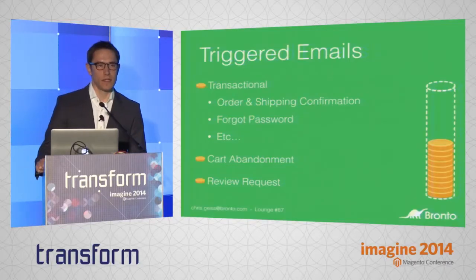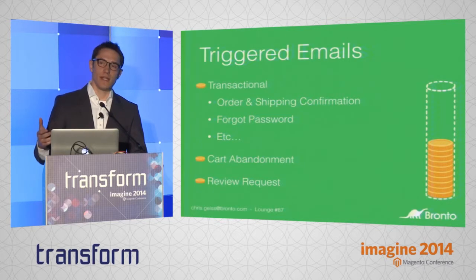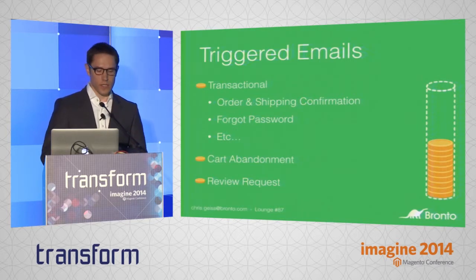Review requests. So if that kind of content on your site is helping drive more orders, you want to make sure that you are leveraging that and trying to get people to come back and provide more information so that the next customer sees that and will feel more comfortable purchasing from you. So the easier it is for you to just set up something where, say, 14 days after the order is closed, I want to go ahead and ask this customer to come back and review that product. And so that can work with Magento's review functionality. If you leverage some other third party, you can leverage that as well, and it's just a great way to get them back to your site.